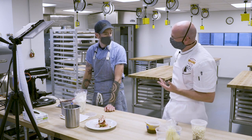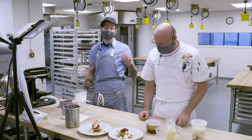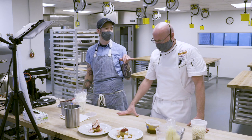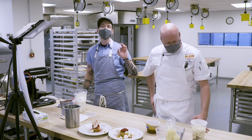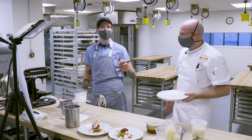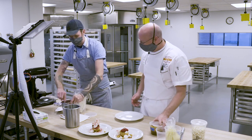You want to play around with another plate? Let's do it. Yeah. Okay. Do you want to try one? I would love to see you do one. When I saw your pictures of you plating my dessert, it was exactly following my instructions, but it looked like a Zach Miller dessert. The pressure's on now. So I'll smooth this out.